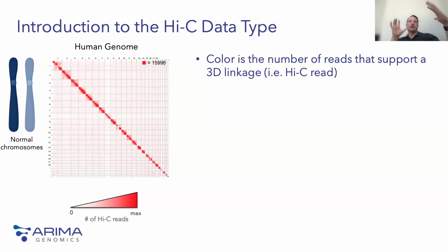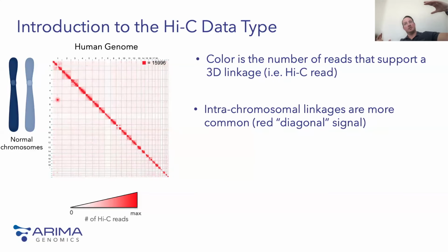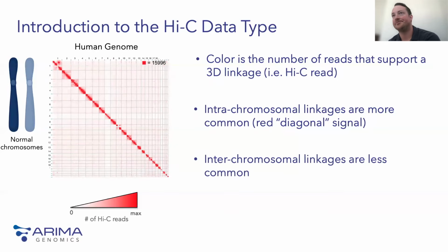If you had a cross-linking and ligation event between two pieces of chromosome one that came together, that would end up as a little red dot in this box. And if it was between chromosome one and, let's say, four, it would end up as a little red dot in this box. The predominant signal that you see in these genome-wide Hi-C heat maps, at least in mammals and other species, is a strong intrachromosomal signal. That's really reflecting the architectural property of chromosome territories: chromosomes organize themselves in territories, and they're highly self-interactive, and they don't interact with other chromosomes as frequently. That's why the red signal is much weaker in the interchromosomal space compared to the intrachromosomal space. There's very infrequent interaction between different chromosomes, but it does exist.